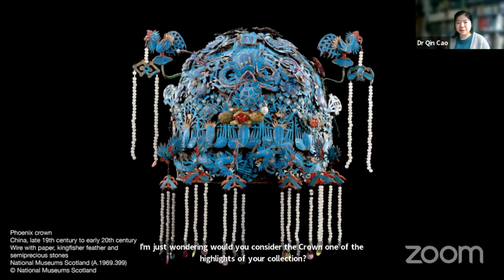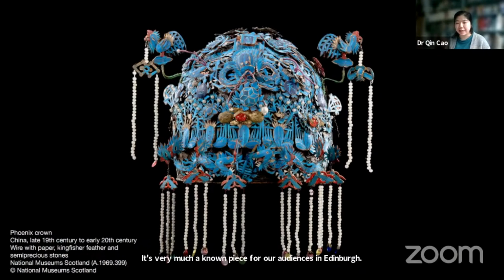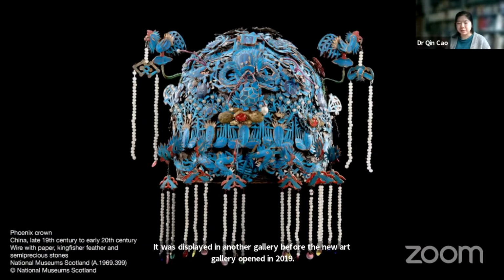It's very much a known piece for our audiences in Edinburgh. It was displayed in another gallery before the new gallery opened in 2019, and is a well-known piece for its elaborate decoration of kingfisher feathers and its visual strikingness. When I started at the National Museum of Scotland in 2017, it was one of the objects that caught my attention, and it was selected for the gallery after a visual examination, at which time it was interpreted as an opera costume, part of a headdress.